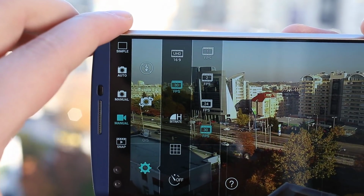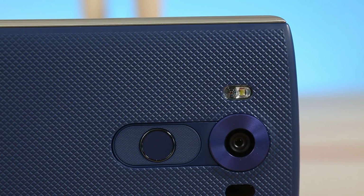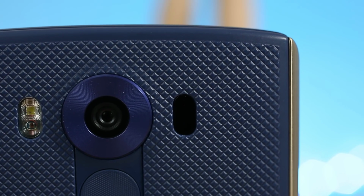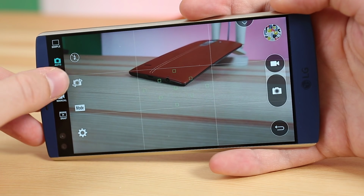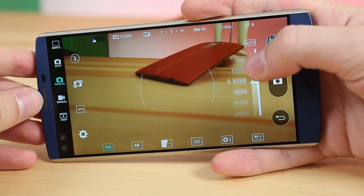A 16-megapixel camera may not sound like much, but add a large sensor, optical image stabilization, a super bright f1.8 aperture, laser autofocus, and a color spectrum sensor, and you get one superb package that demands attention. The camera is just as powerful on the software side too. Full manual control of photos isn't really anything new, but manual video control, now that's something.